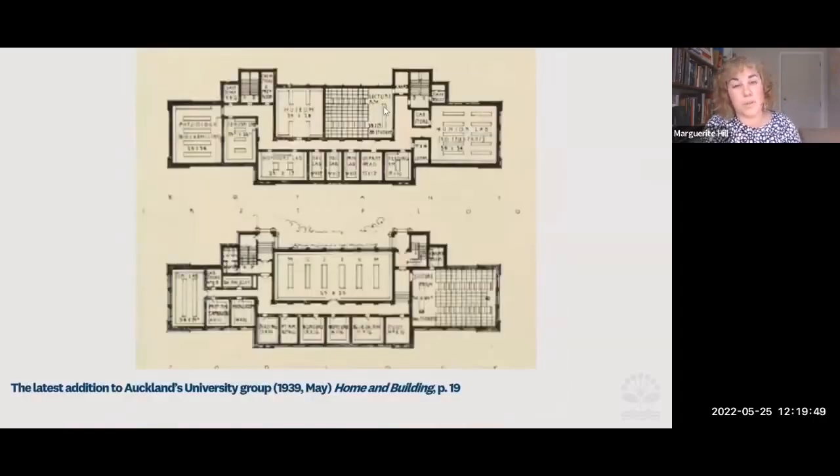The new biology building was developed because of overcrowding and inadequate accommodation in the old Coral Hall.